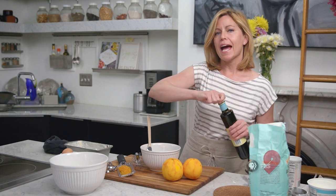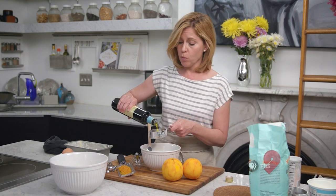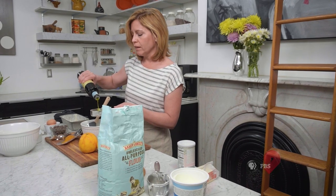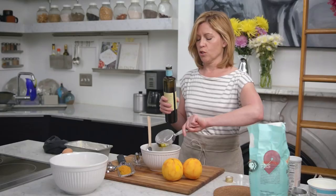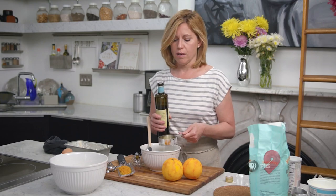Then I'm going to use a half a cup of olive oil. You can use a neutral oil if you want, but I'm using olive oil because it's really going to heighten that Mediterranean flavor from the oranges and the yogurt. And it's a wonderful addition to baked goods. So rather than canola or just vegetable oil, give it a try.